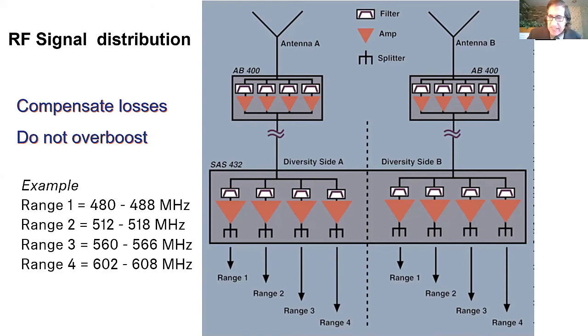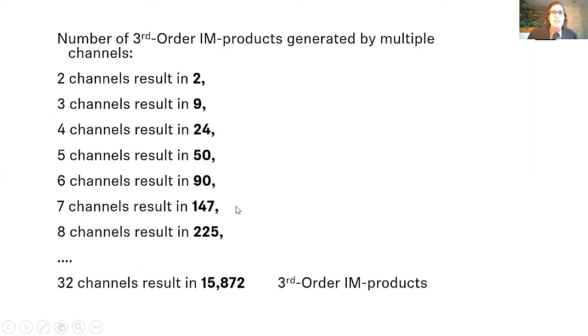And just so you can see the practicality of this, if you have to calculate third order intermodulation products, if you're dealing with eight channels, let's say there were eight microphones in each of those four groups, well, for each group you have to calculate 225 intermodulation products, okay? But you do that four times. That's still way less than if you had a 32-channel system that you all had to coordinate, because that's almost 16,000 intermodulation products.